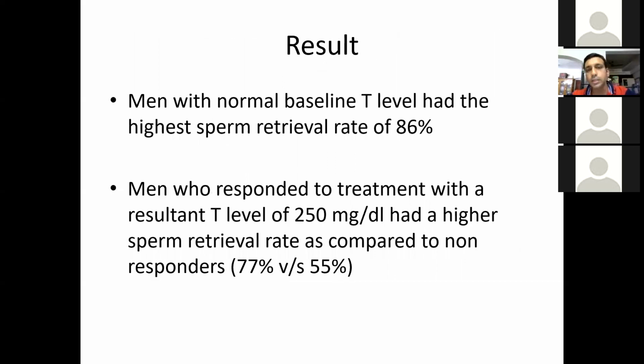So what they found was that those men with a normal baseline testosterone level, now they had the highest sperm retrieval rate of as high as 86%. However, those men who responded to the treatment with aromatase inhibitor also had a sperm retrieval which was fairly similar to those men who had a normal baseline testosterone level. This was about 76%. However, the non-responders, that is those patients in which the testosterone did not go up despite the administration of an aromatase inhibitor, in them the sperm retrieval rate was far lower, which was only 55%.